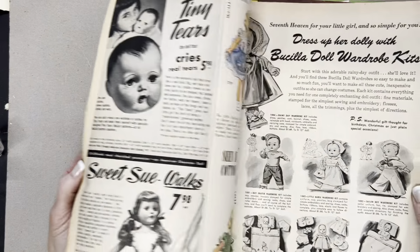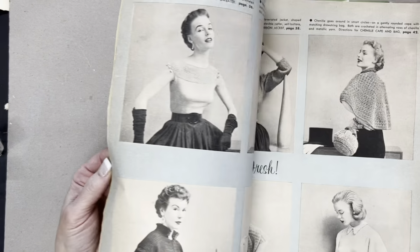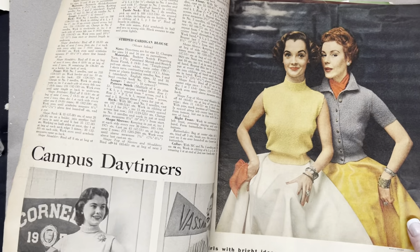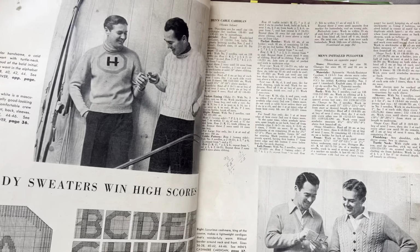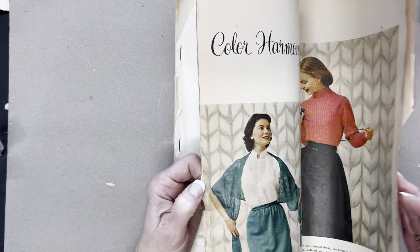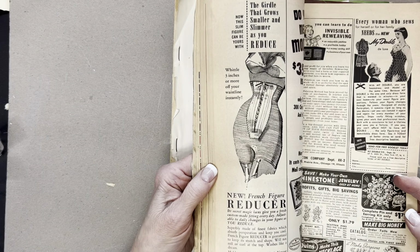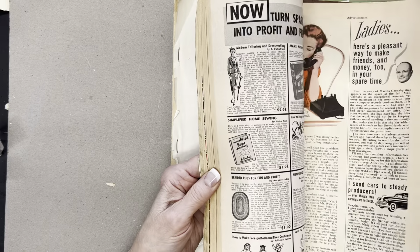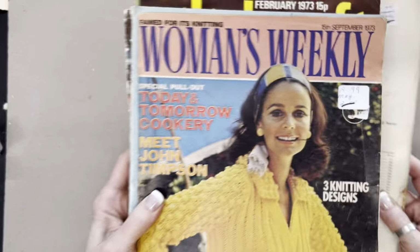So, again, crafty, stitchery, do-it-yourselfer. What year is this, by the way? This looks older. Oh, 52, 53. So, you know, there's some fussy cutting to be done here. The dreaded French figure reducer, still on the market, I see. Yeah, a lot of interesting things in this.